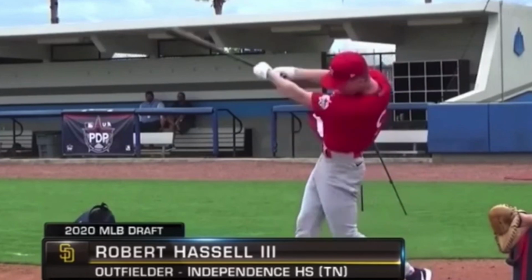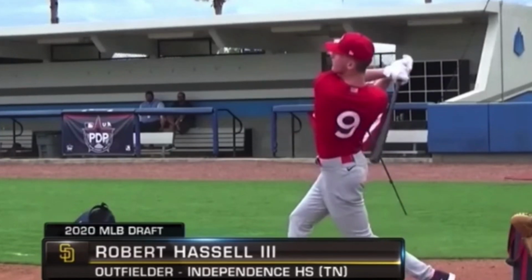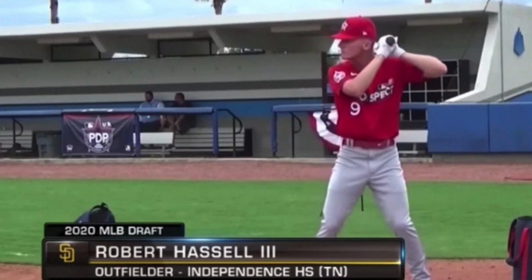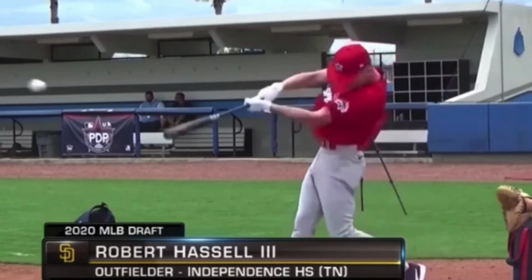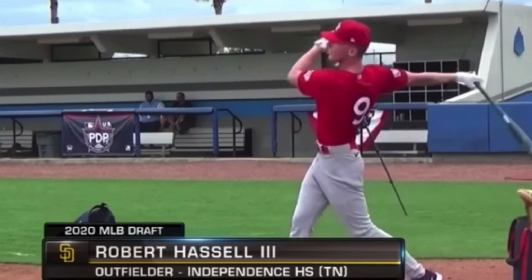Now, one thing that I notice when I watch him is that sometimes I feel like he gets a little bit forward. Everything gets a little bit out front. That's why I say when I watch him, it's not your prototypical left-handed power swing. It's just a nice smooth swing where he's got good bat to ball skills. He's going to hit a lot of line drives. He's going to put the ball in play. But everything again to me just happens maybe a little bit more out front.